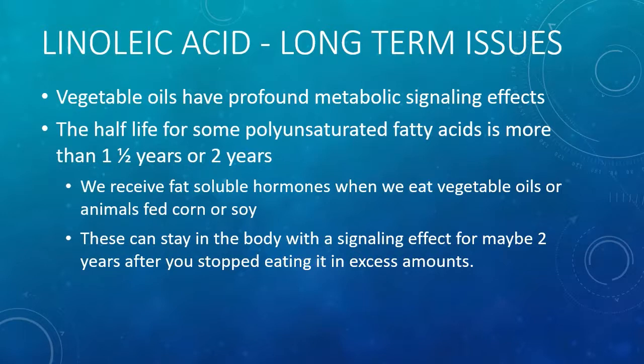However, some interesting science here is that the half-life, meaning how long it takes your body to get rid of half of it, is more than a year and a half or 2 years. So if you get these hormones from the vegetable oils or the linoleic acid, remember, from the animals that were fed corn or soy or were eating the seed oil directly, these products can stay in your body for maybe 2 years after you stop eating it in excess. If you have some now and again, that's one thing, but if you're constantly eating linoleic acid and seed oils and stop today, let's say, it may take 2 years for your body to fully process all of that out and reduce it to a level where your cells can normally function. The one thing to remember that we talked about, stearic acid has been shown maybe to help out with that. So that's one thing you can do to help out.